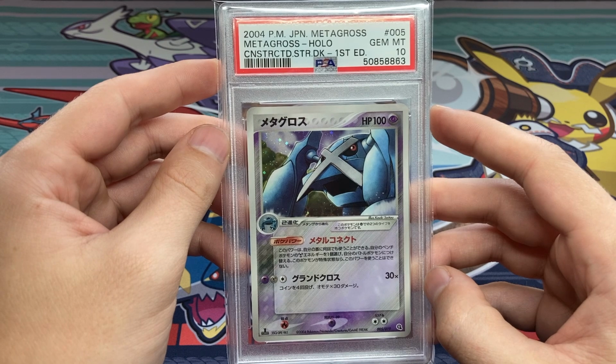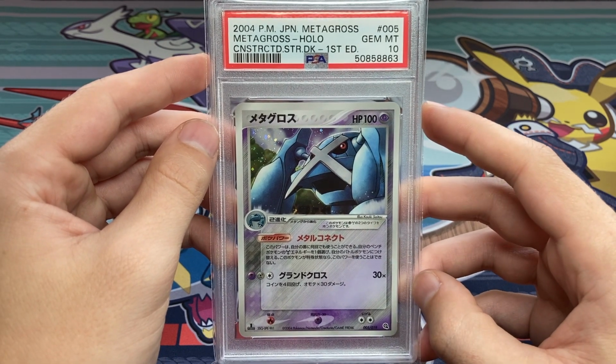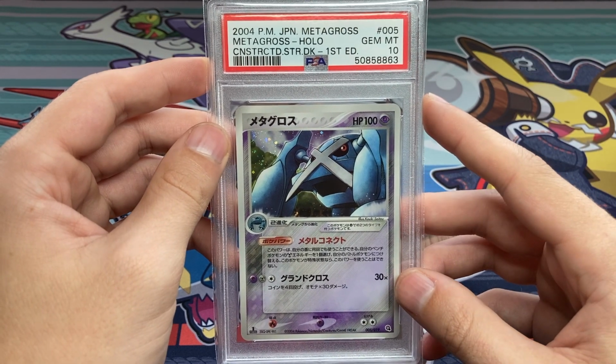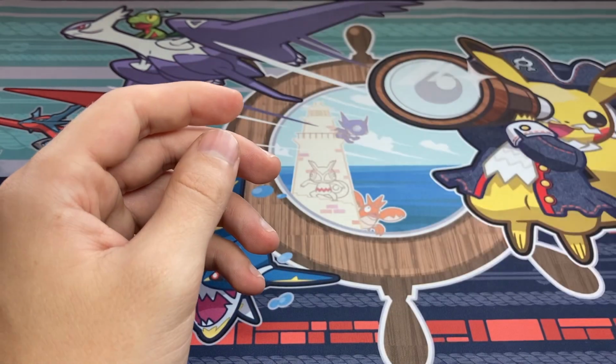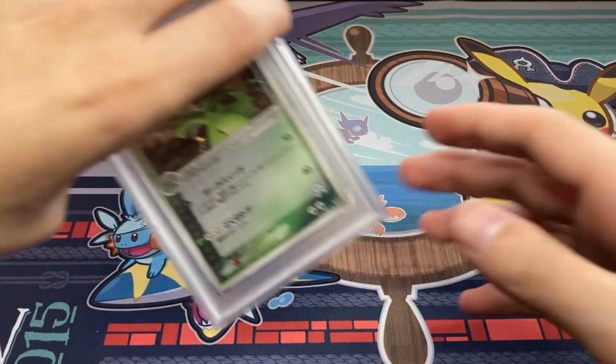And I think a lot of people did forget about that Jirachi Holo. But I actually opened up one of these decks. I'll link it in the iCards if you want to go check it out. Obviously, this is not from that, but hopefully, I will eventually grade those cards that I got from that opening.